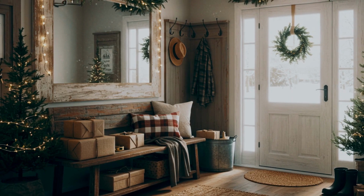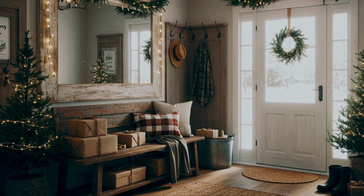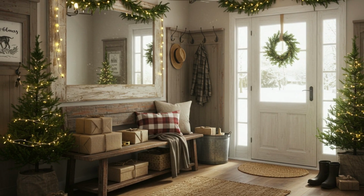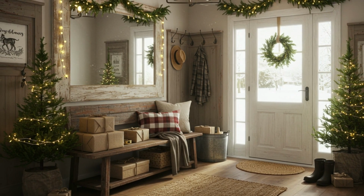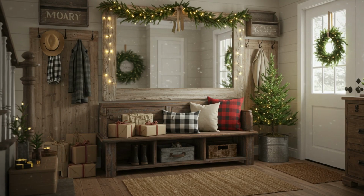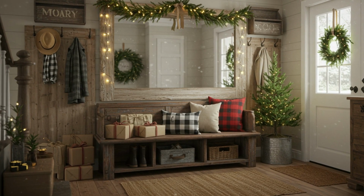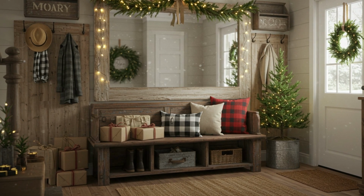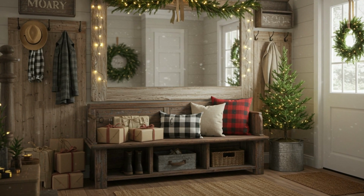Step inside to an entryway that sets the tone for your entire farmhouse Christmas experience. This hard-working space combines function with holiday beauty through thoughtful layering. Start with a reclaimed wood bench featuring a distressed finish, perfect for removing boots and displaying wrapped gift boxes. Above it, mount a large vintage-inspired mirror with a weathered frame.